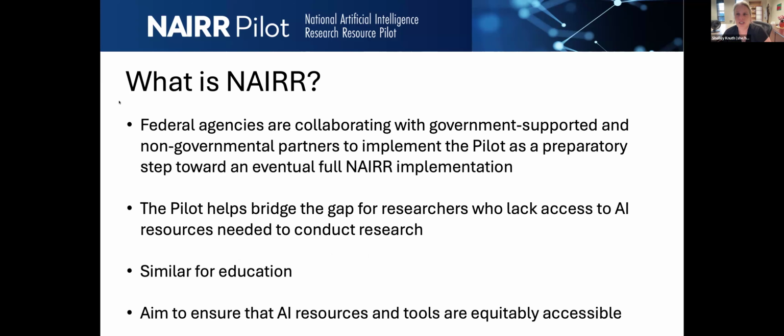NAIRR is really interesting too, because there are several federal agencies that are collaborating together. And that's not always a common thing. There's just a lot of cross communication. It's being led by the National Science Foundation, but there's heavy involvement from other federal agencies. And these federal agencies are also working very closely with industry partners. And these industry partners are heavily involved in NAIRR and providing some resources, and Dave will be talking about that in a minute.